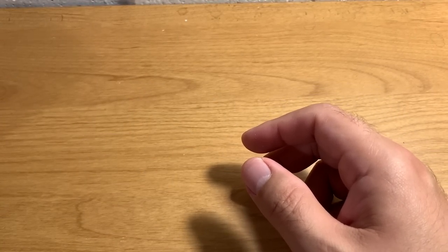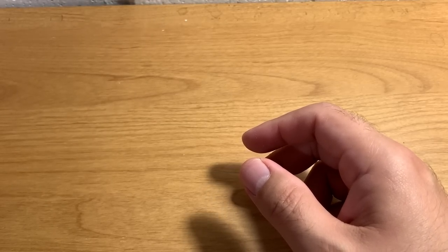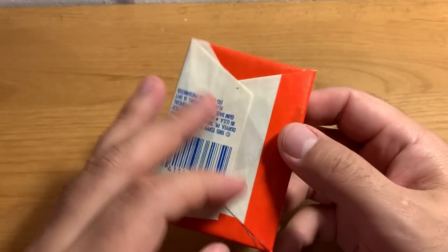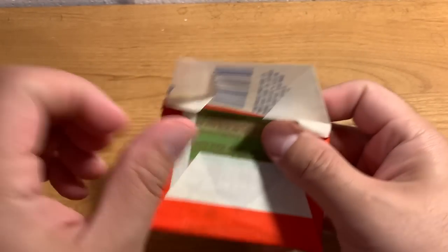Okay, well, nothing good in that one, but that means absolutely nothing. I'm just going to keep opening these until I get the sense that there's clearly no stars in here, in which case this is probably a tampered box. This one, look at that, not even sealed very well.